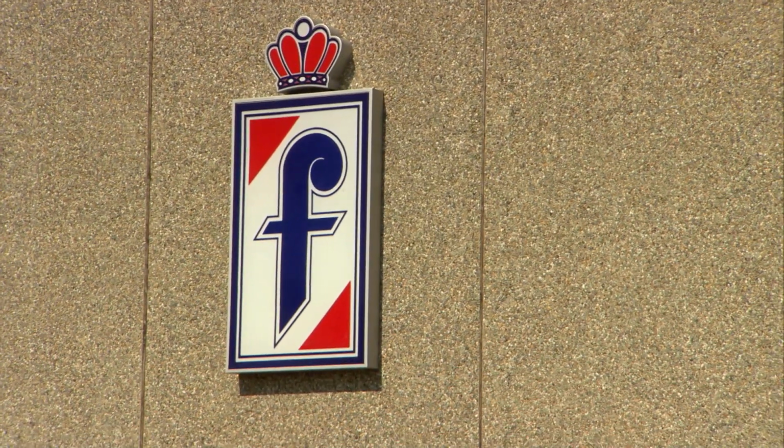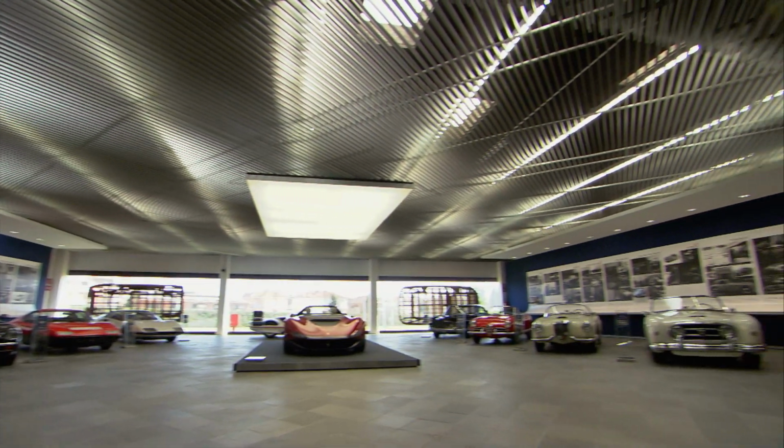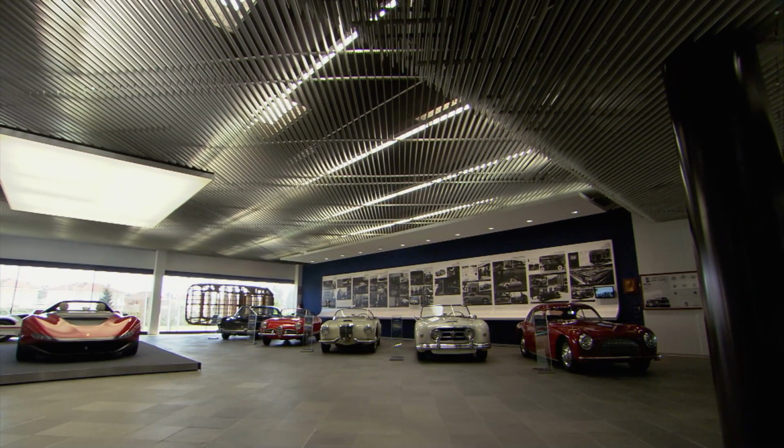Pininfarina was probably the greatest creator of Ferraris. Ferrari would come up with an idea for a design. Pinin would do up a series of drawings and give it back to Ferrari. They would go, oh, I really like that. And they would produce the car.